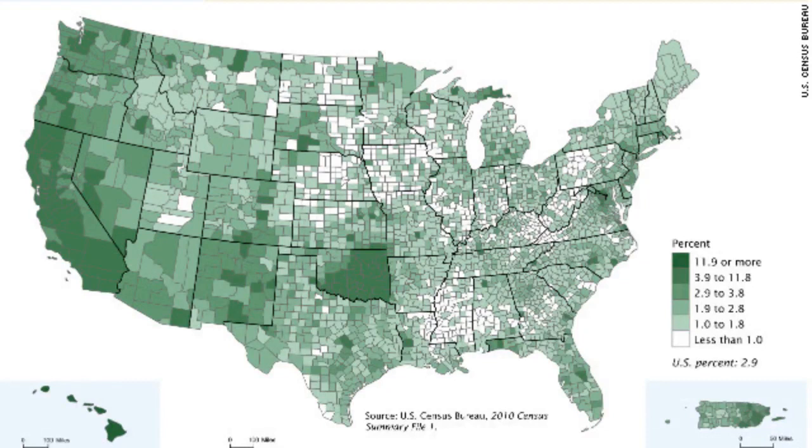308,745,538, a 9.7% increase from 2000 census U.S. population 281,421,906. Other facts: the census is mandated by the U.S. Constitution.